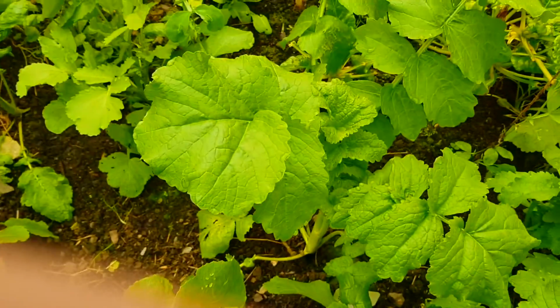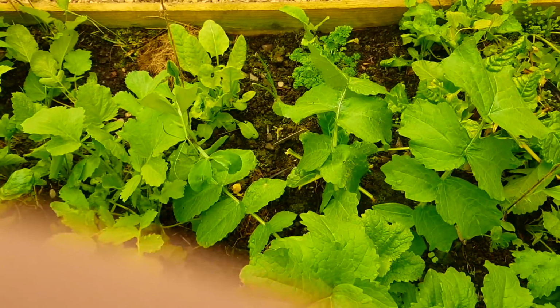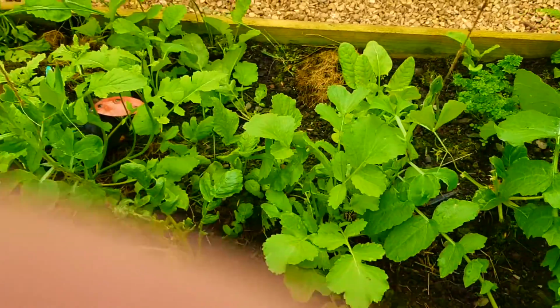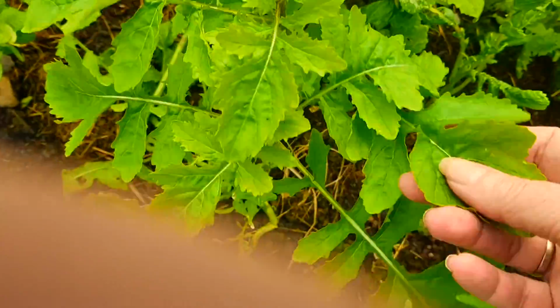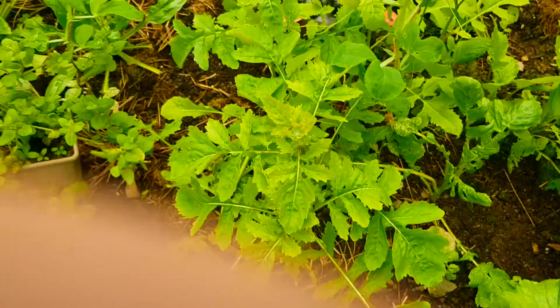So these are white ones. These are the long white ones, and they're the short stubby ones. And there's some more parsley. The spinach that I planted last year is all growing back again. Here's a rocket that's going to seed here. So I'm letting a few go to seed to encourage some pollinators to come in here.